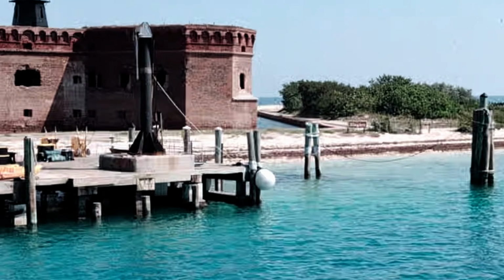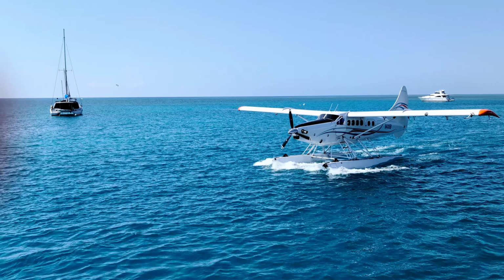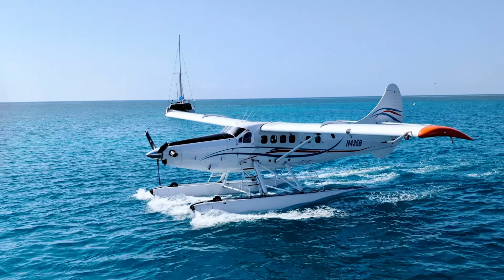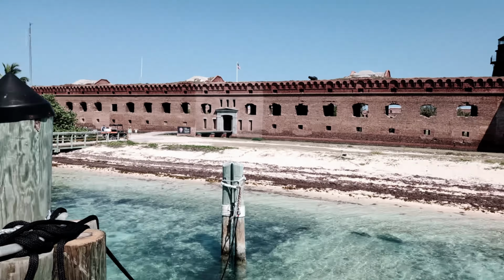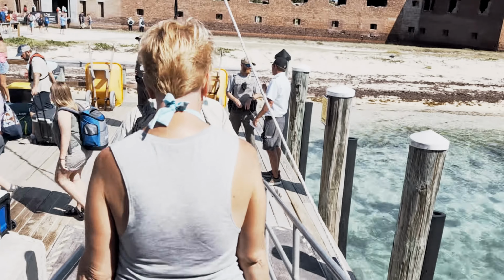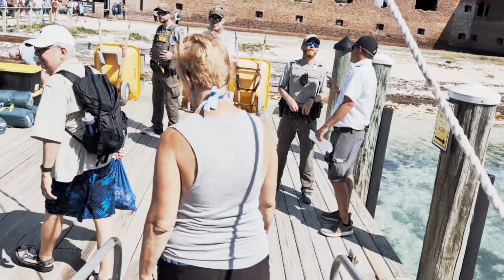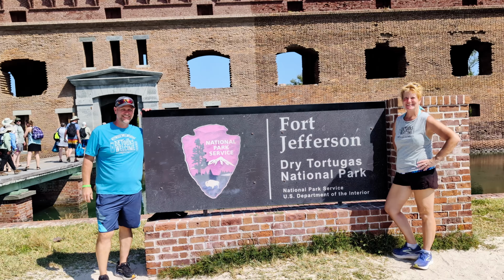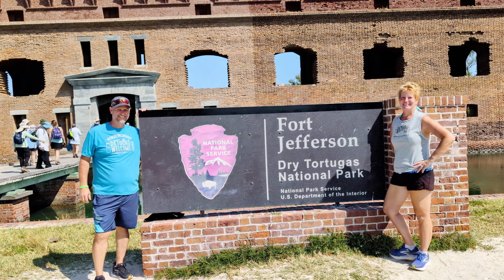As we pulled up to the dock, we were reminded that there was more than one way to get here. You could bring your own boat, take the ferry, or take a seaplane from Key West. At first glance, this place was everything you'd expect it to be. First things first, we had to get our picture taken with the Fort Jefferson sign.